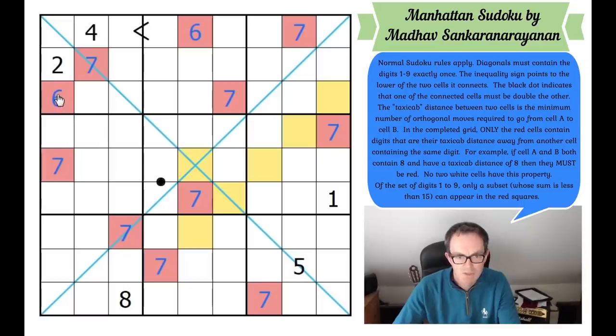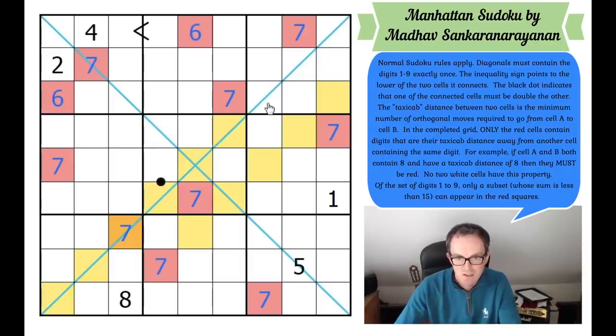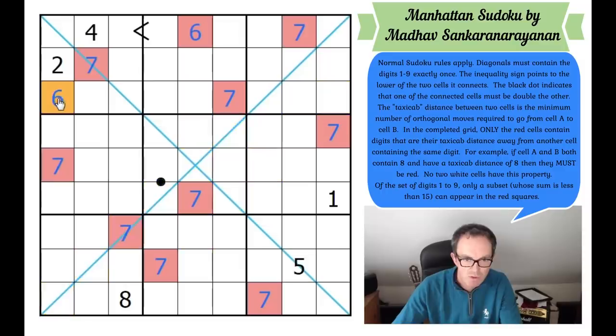Now hang on. This one sees... Oh, this is gorgeous. This one sees so much of the diagonal here. It sees that one, that one, that one, and that one, 4, 5, 6. Oh, yeah. So we get to place a 6. Look, this 6, believe it or not, sees the whole of this diagonal up to here. That one can't be the 6 on this diagonal because of the 6. That one can't be, so that has to be the 6.